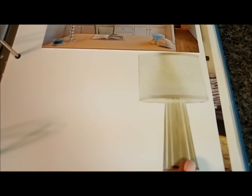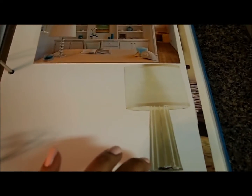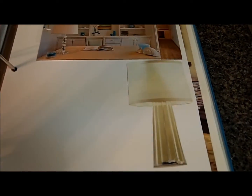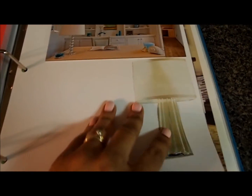Just the other day I saw this lamp and I love it. I don't know where I'm going to find that lamp. It was just in a magazine. They didn't say who made it or what it belonged to, but I am determined to find a piece similar to this.